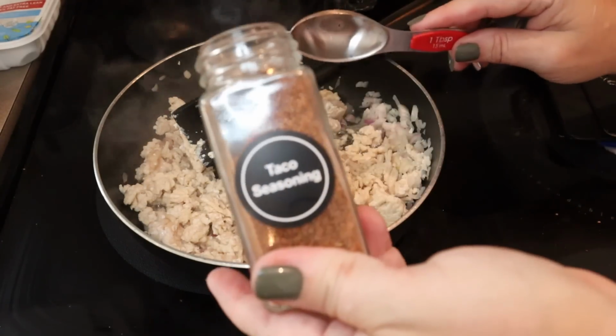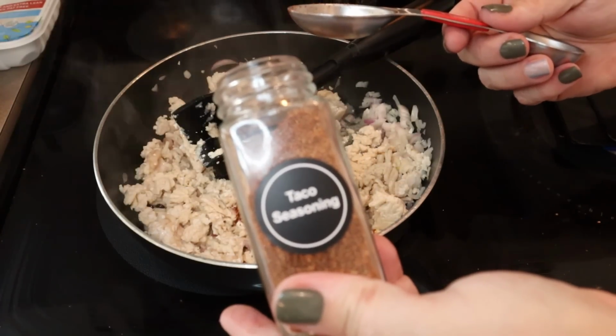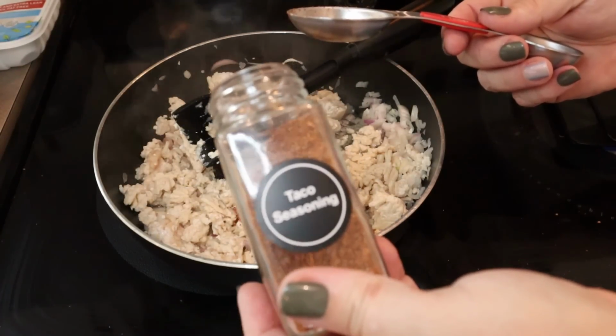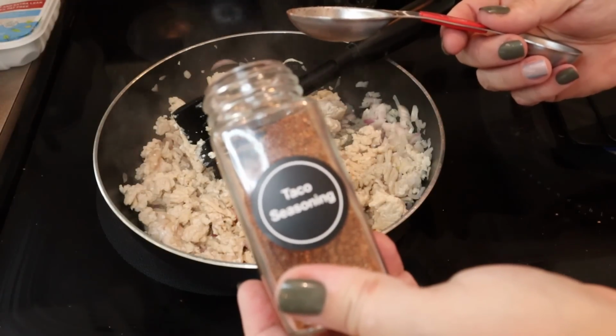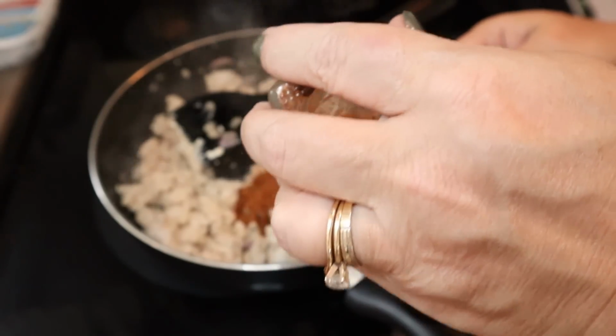And this is actually homemade taco seasoning, and I can't remember where I got this recipe from. I think it was a website called Spend for Less Pennies, or I can't remember. If I can remember the name of it, I'll link it down below.